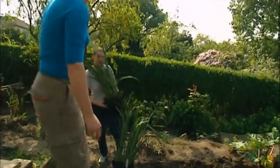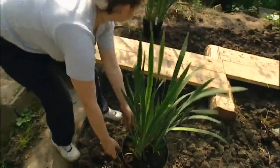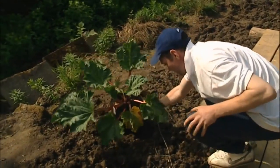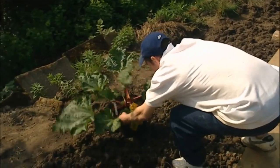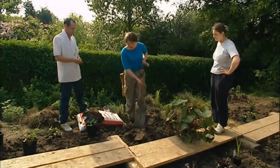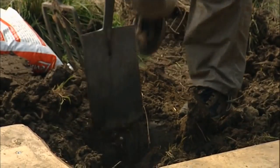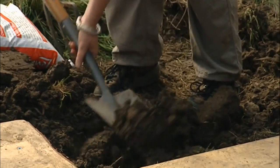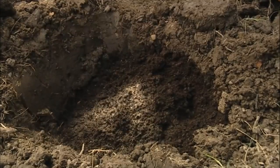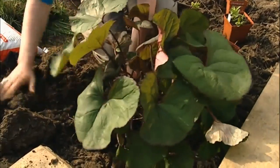We have to resist the temptation to place things too near the boardwalk, or it'll soon be submerged beneath foliage. This is ornamental rhubarb, and it'll soon be enormous. Fab. Now for my favourite bit, the planting. We'll start with that ligularia. Because these are marshy plants, bog plants, you still plant them in the same way as you would a normal herbaceous perennial or a shrub. Dig a hole, stick your compost in, add some bone meal or fish, blood and bone, stick your plant in, water it, watch it grow.